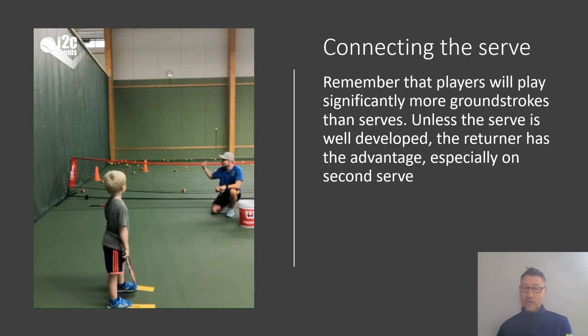And of course, it's not always going to be the case that they're going to be able to attack on ball three. It may be that they have to go into more of a neutral rally situation on ball three, or that they may have to defend on ball three, depending on the quality of the serve and then the return that comes from that as well.